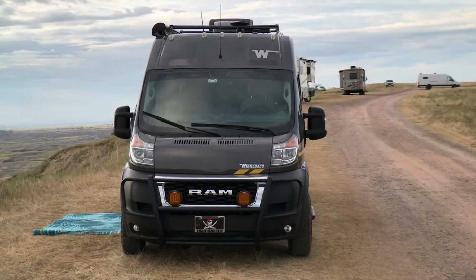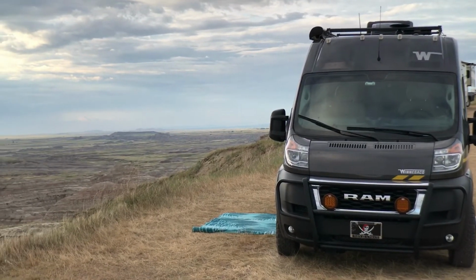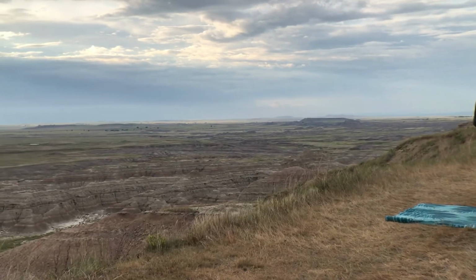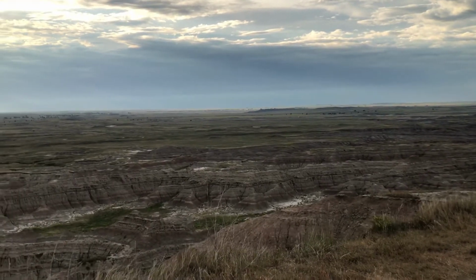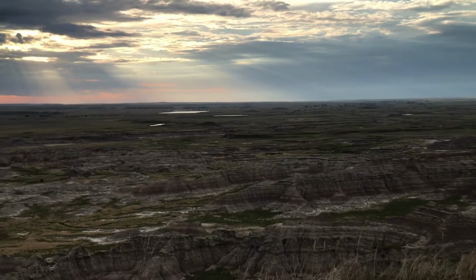The view from our campsite was just breathtaking. As you can see, other campers are up here with us, but everybody parks at a nice distance from each other, so as not to spoil your camping pleasure. The temperature here was about 62 degrees. The wind's blowing up. We opened the van up and just slept like a rock. As you can see, the view is just out of this world.